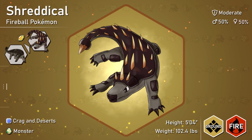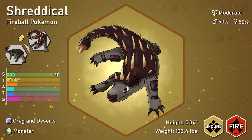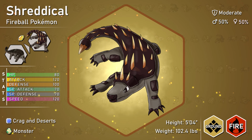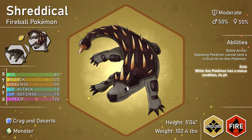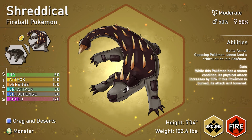For stats, Shreddickle has amazing speed and attack, and good defense, and okay special stats. For abilities, they haven't changed, but Guts does encounter a problem here where Shreddickle can't be burned to make most use of its ability, making being poisoned its second choice, which can be done when holding a Toxic Orb.